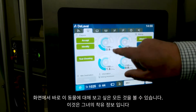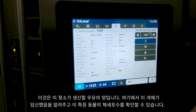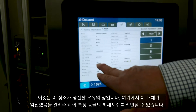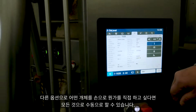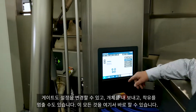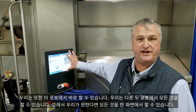Right from the screen, you can see everything you want to see about this animal. This is her lactation, and this is how much milk she's going to give. It tells us here that she's pregnant, and it tells us our somatic cell on this particular animal. Everything we want to see about her. The other option on the screen is that if we wanted to do something manually with this cow, we can do everything manually. We can change settings for the gates, we can let her out, we can stop milking. We can also do, right from this robot, everything on the other two robots, all from one screen if we wanted to.